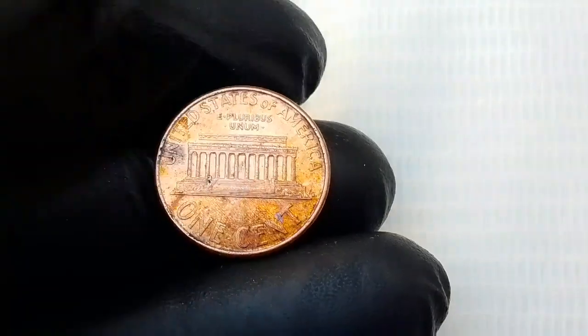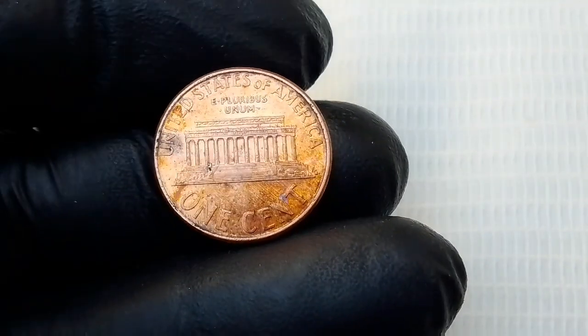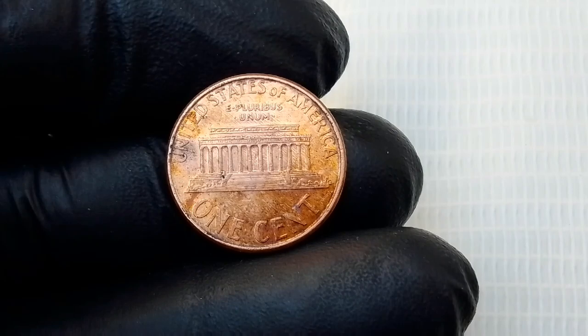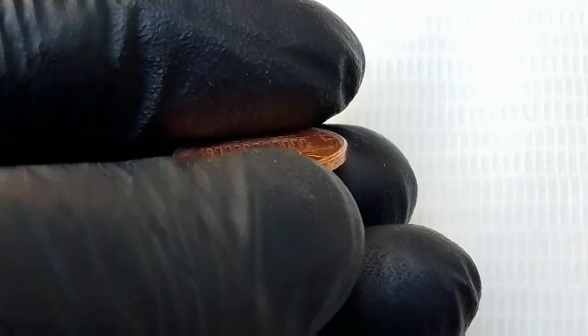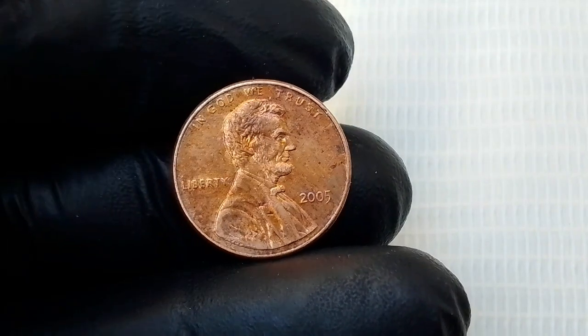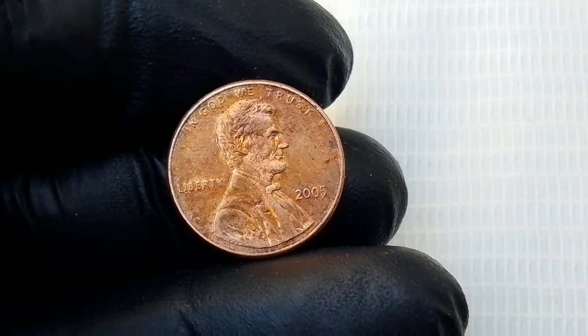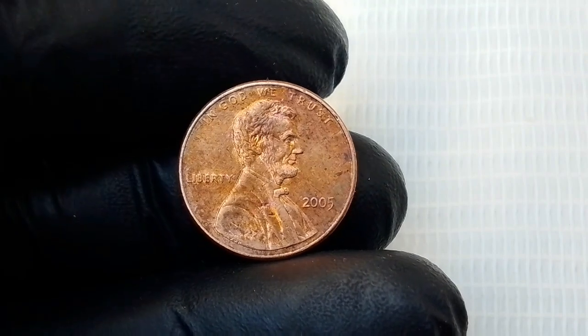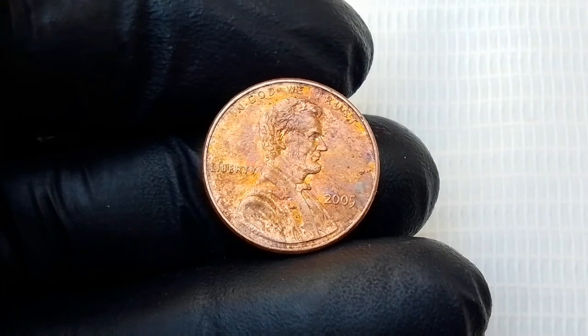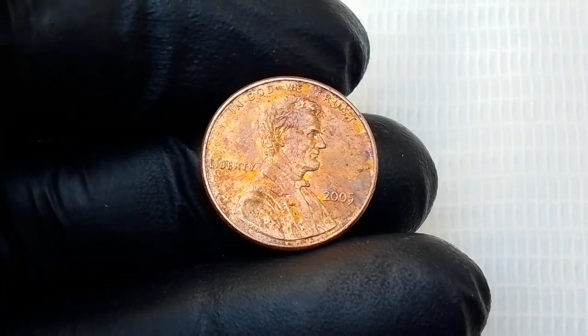What made this penny so different was not just the mistake in its metal composition, but the way it was struck. It was the result of an unusual mix-up in the mint's machinery, which caused the penny to be struck with an almost flawless imprint of President Abraham Lincoln's profile, a design that was originally created in 1909 by Victor David Brenner.